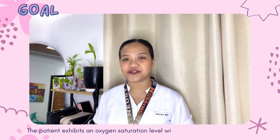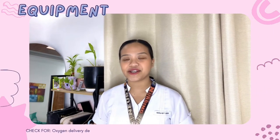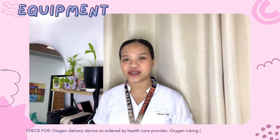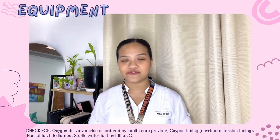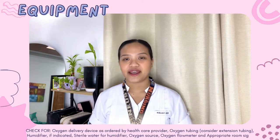Goal: the patient exhibits an oxygen saturation level within acceptable parameters. Equipment: check for oxygen delivery device as ordered by healthcare provider. Oxygen tubing: consider extension tubing. Humidifier if indicated. Sterile water for humidifier. Oxygen source. Oxygen flow meter, and appropriate room signs.